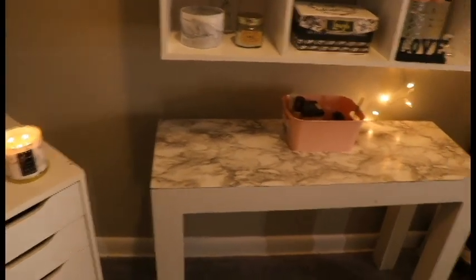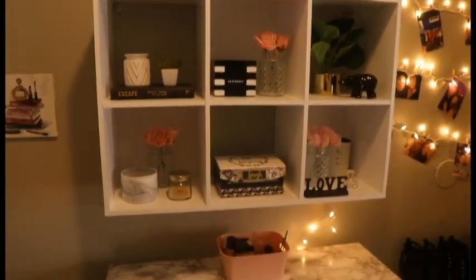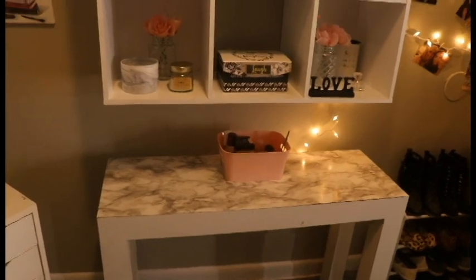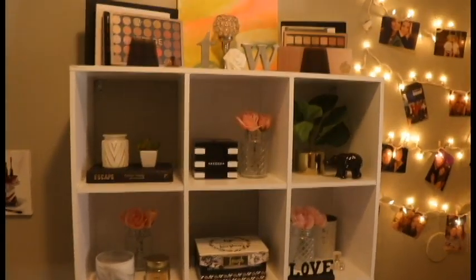It's like my thing. And I also hung the cubes high enough so that the desk could fit under here. That way I could have the floor space that I wanted, and I didn't want the room to be super, super cluttered. So then over here, my cubes.